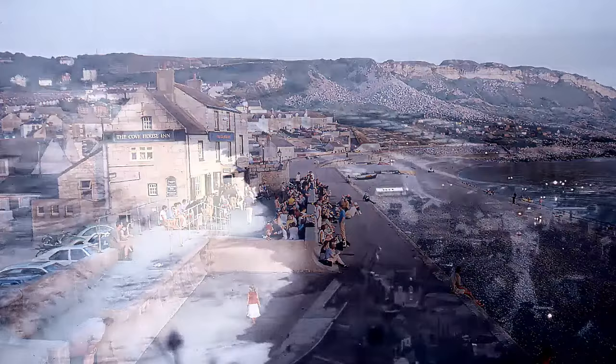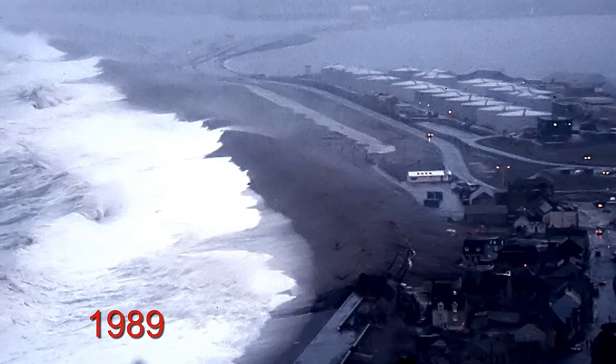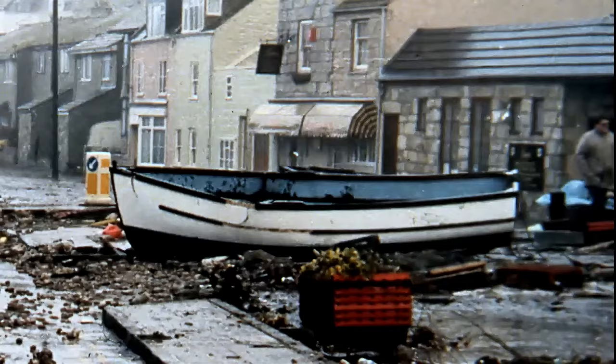The beach crest in 1989 was reduced again by up to 1.5 meters at two places, between the Chesil Gallery and the Masonic Hall. This was quickly restored by a bulldozer. This storm was caused by a depression and winds gusting at over 80 miles an hour.